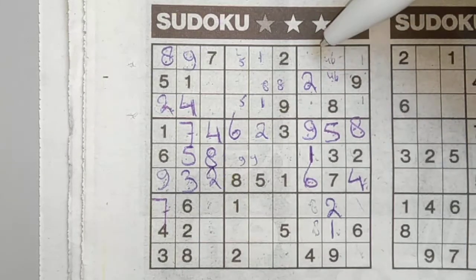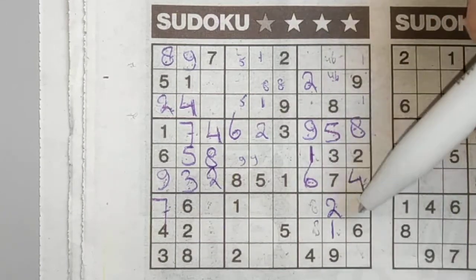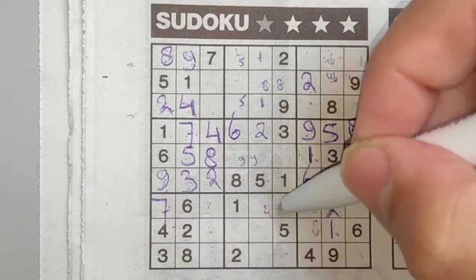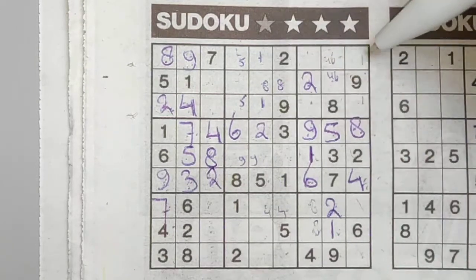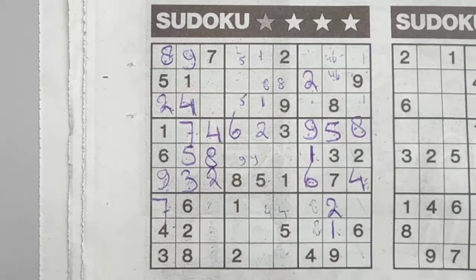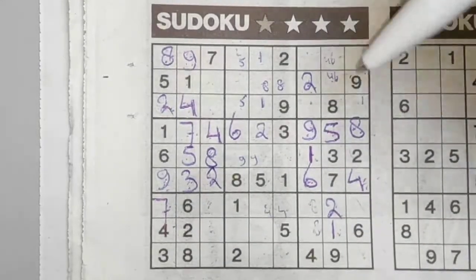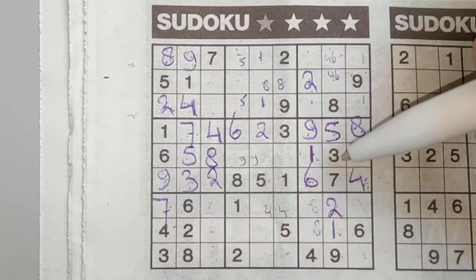Can I do something with the... No. 8. 4. That means those two boxes could be the 4. 5 and a 1. 1, 6, 2. Let me think. And that's T. Look. T for 2. Yes. All right. 2, 2. The 4. I think I'm stuck.